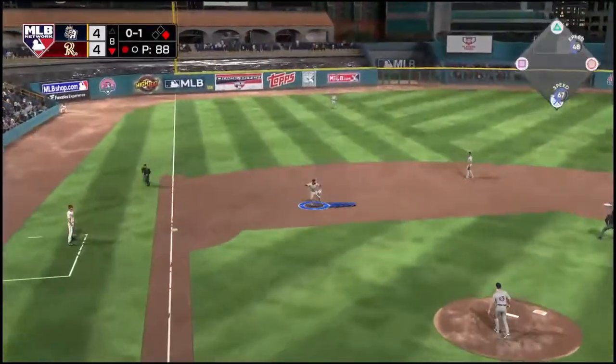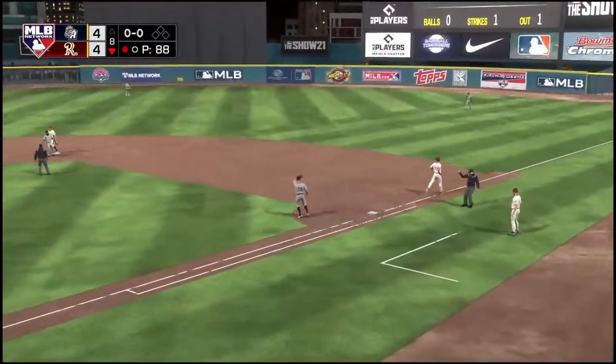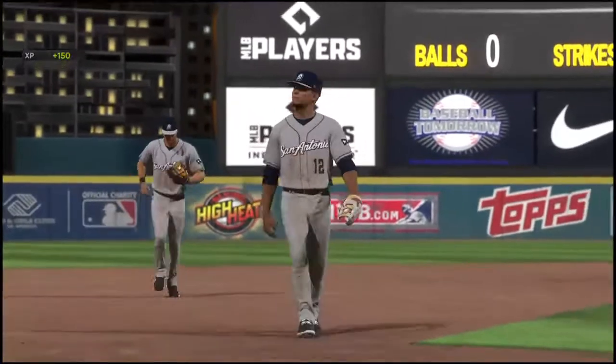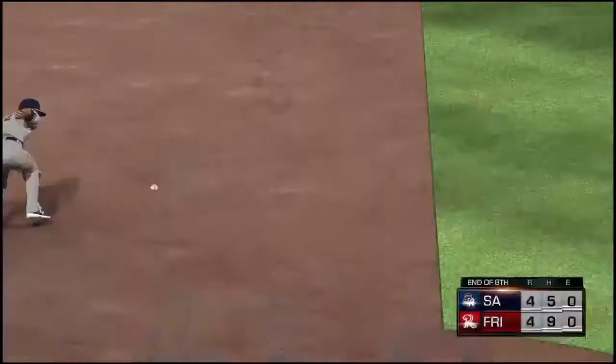Hit hard to third. He's got it. To second for 1. On to first as they get the double play to get him out of the inning. That's how you roll it. 5 to 4 to 3. A double play sends us to break.